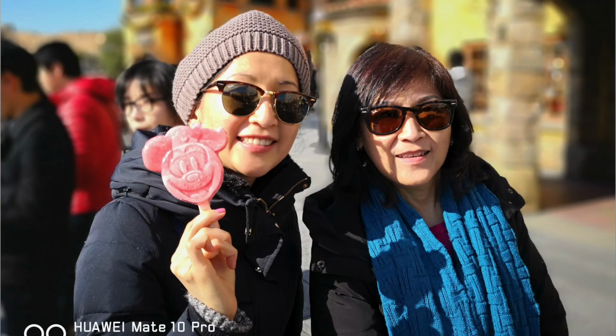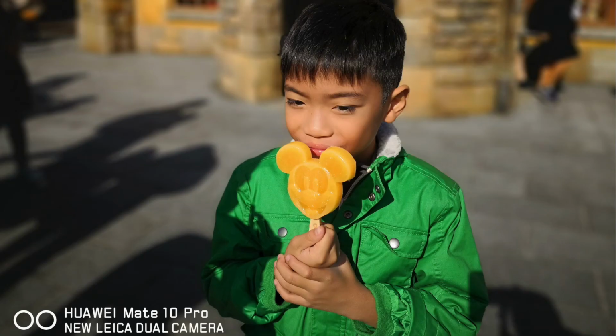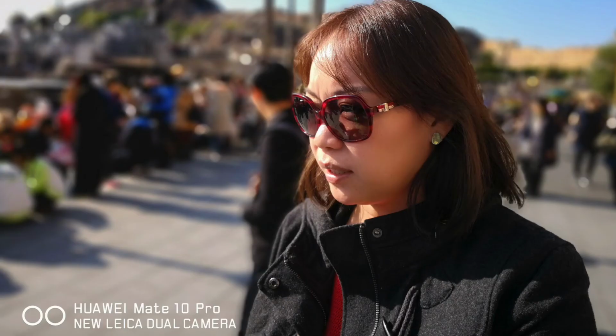Testing out the portrait feature on the phone, I took a couple of pictures with my mom, and if you look at it, the portrait feature is absolutely spot on. Unlike the Nokia and the Note 8, I wasn't able to adjust the depth of the blurring of the background, but as you can tell, it did that on its own.